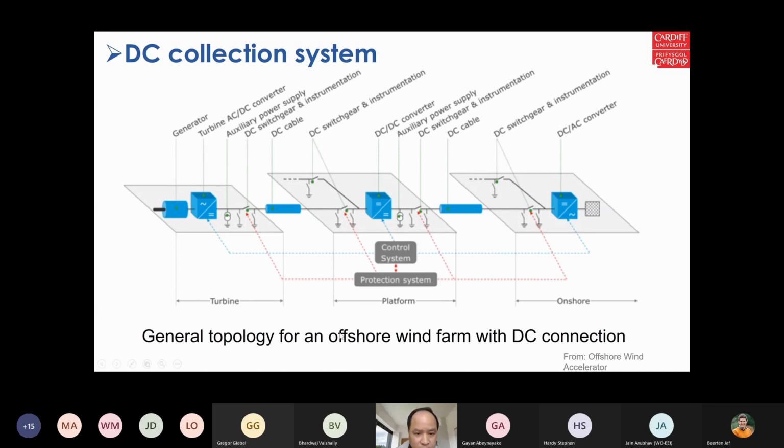So I copied this graph just to show the generation wind turbine and then the connection system. If we can use the DC connection system and then connect to the transmission, this also represents DC, and some components, of course: turbine, switchgear, circuit breaker, cable, protection. That's the basic technology required for this connection. In this presentation we want to cover this part, and then if we connect all the way to onshore using AC or DC, that's the transmission level comparison.